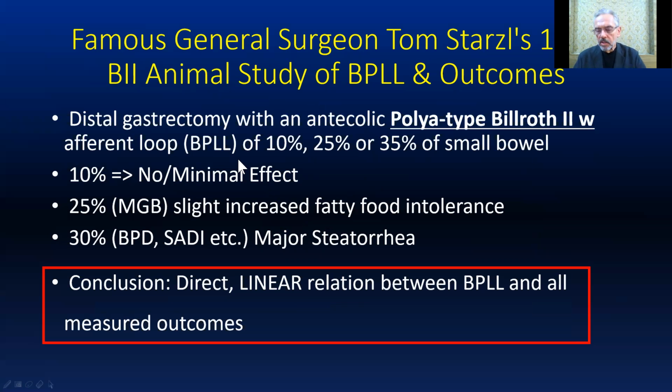Here's a study by Dr. Tom Starzl, and for those of you who don't know, Dr. Starzl is a very famous general surgeon. He is one of the leaders in developing liver transplant, and he did a study in animals looking at the amount of the gut that is bypassed in a Billroth 2, that's like the MGB. And he bypassed either 10, 25, or 35% of the small bowel, the small intestine.